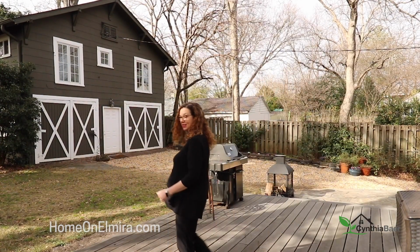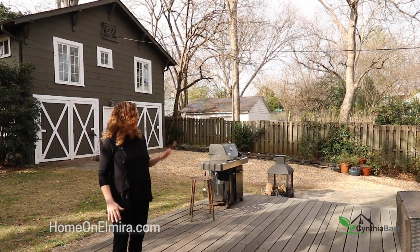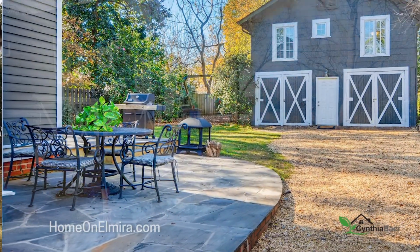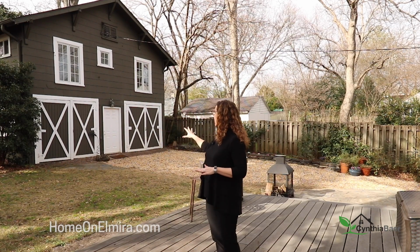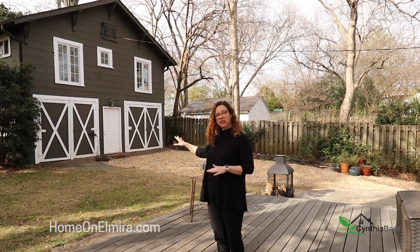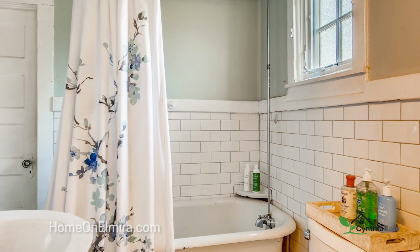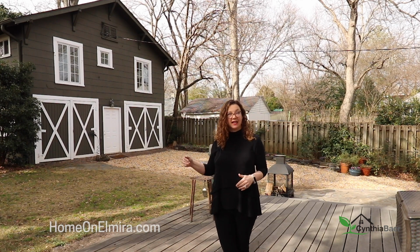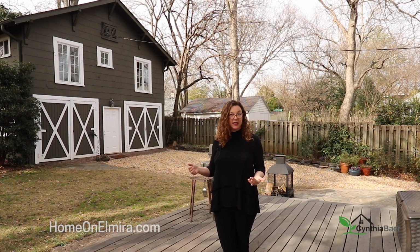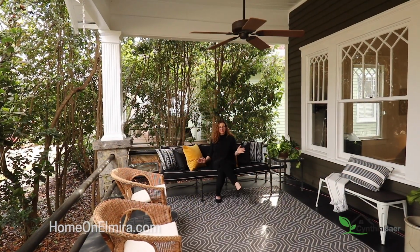So coming into the backyard, it's a beautiful flat space with a large deck, an additional flagstone patio, and then you have this amazing carriage house. So you have the 2 bays that are perfect for storage, and then upstairs you have a full 1-bedroom, 1-bath apartment that could be rented for additional income. It could be a perfect home office. It could be a great in-law suite. The possibilities are endless.